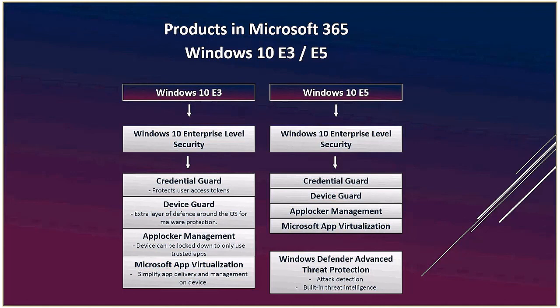Microsoft 365 E3, and then if they want a couple of bolt-ons for the Office, if they want Customer Lockbox and Power BI, you can bolt them on, and that's no problem. Okay.